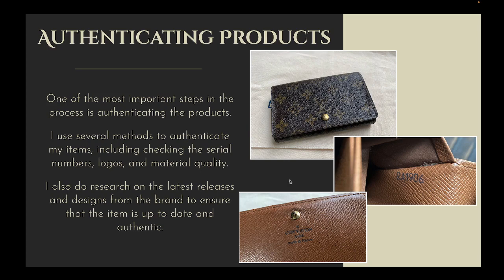And of course, one thing that I really go off on a lot is the material quality. I can tell probably about 95% of the time if it's authentic or not just by feeling it. And you can just kind of feel the quality of items when it comes to authentics and fakes. Don't get me wrong, there's some really good fakes out there. Like, I'm telling you, extremely, extremely good, almost impossible to tell. But when it comes to authenticating, you got to make sure you're doing your research. I don't know how to authenticate every single designer item out there, but that's kind of why we have Google, you know. Like I said, I also do research on the latest releases and designs from every brand to ensure that any items I might be seeing are up to date and authentic.